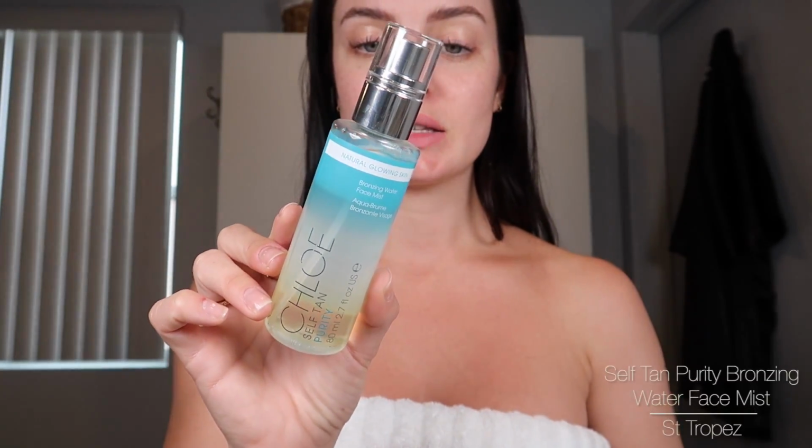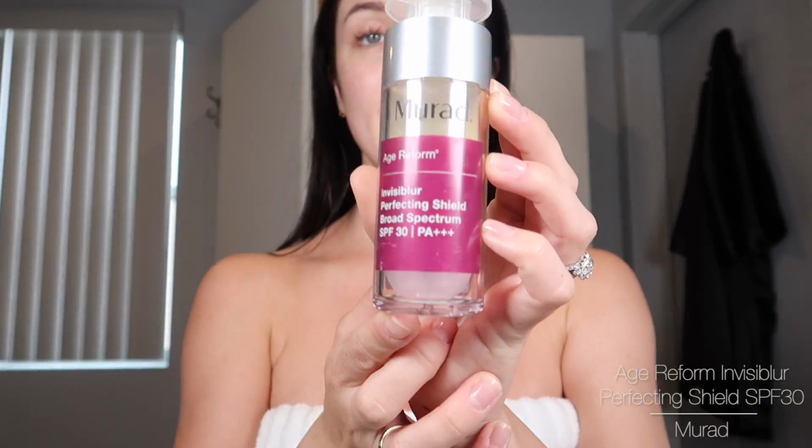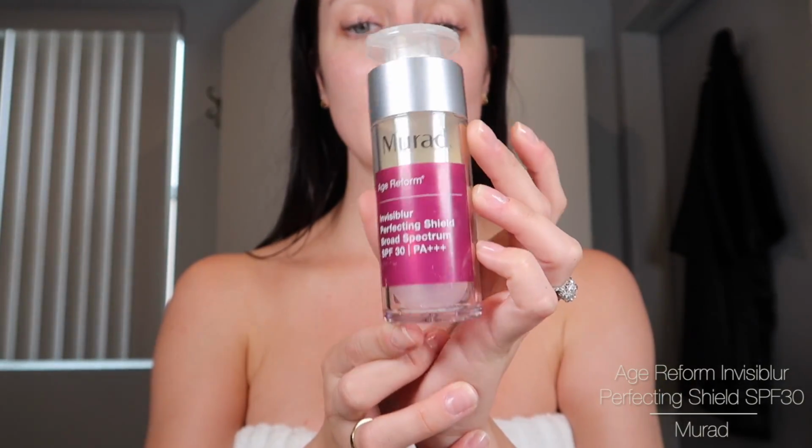What's it made of? And then Tropez sent me this. It's a really, really nice facial tanner called the Self Tan Purity. And it's just easy to use. So I spray it into the sink to check that the mist is working, because you don't want to mess up fake tan, guys. Woo! Oh, it smells so good. It smells so tropical.